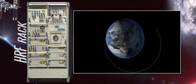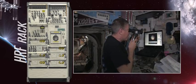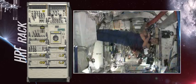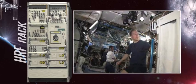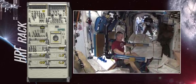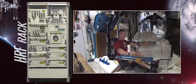Although the intended goal of the HRF's research is to understand how the human body reacts to long-duration spaceflight, the added benefit from much of this research is that it helps us to better understand heart disease, muscle degeneration, and osteoporosis, ailments suffered by millions of people on Earth today.